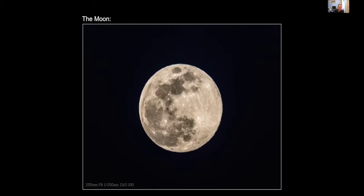The full moon is not necessarily the best time to photograph the moon, but it's quite easy to do. You see, this is a 1/200th of a second at ISO 100. I think Emilio's taken even better pictures than I have of the moon. Next.